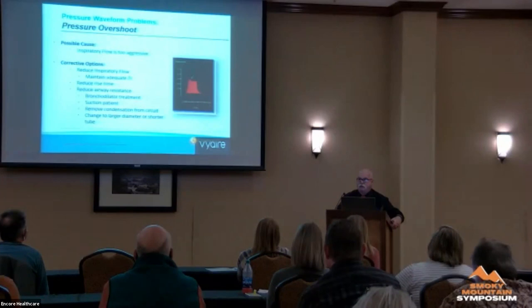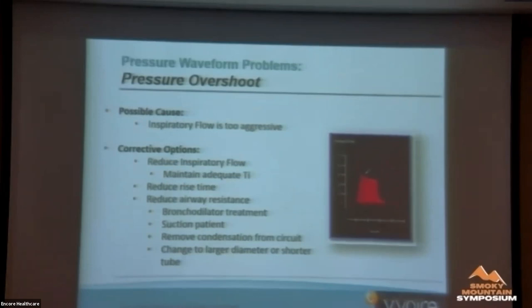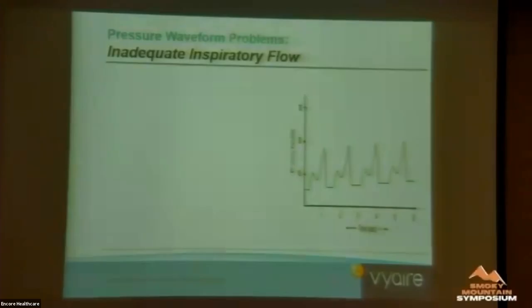We're trying to change that whole paradigm from what the ventilator does to the patient to what the ventilator can do with the patient. And it makes a big difference. So other actions: reduce the airway resistance. Maybe they're having bronchospasm, suction, pink tube, whatever. Next, inadequate inspiratory flow, we see this.